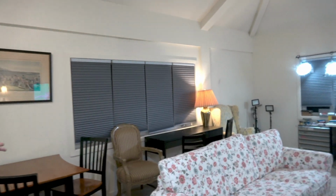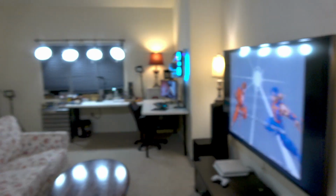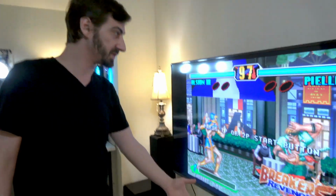Now, there's a whole thing in here that I'll explain later, because it won't make any sense if I go in there now. So this is basically it. This is the whole room. This is everything, and it's always just been one giant room that my whole game setup has been in. So now I minimized a lot of it. I completely minimized it all the way down to the game consoles that I have.